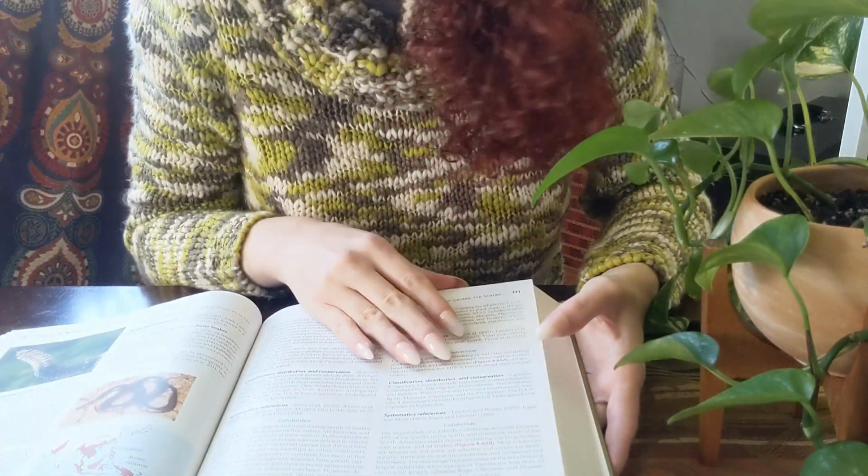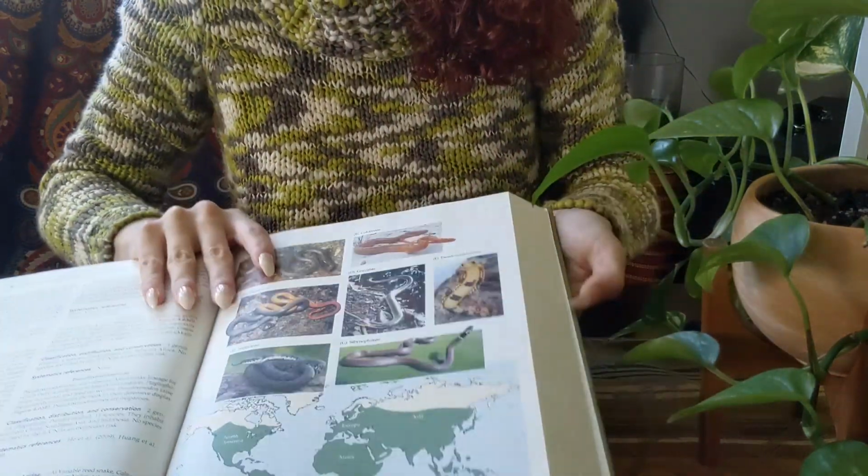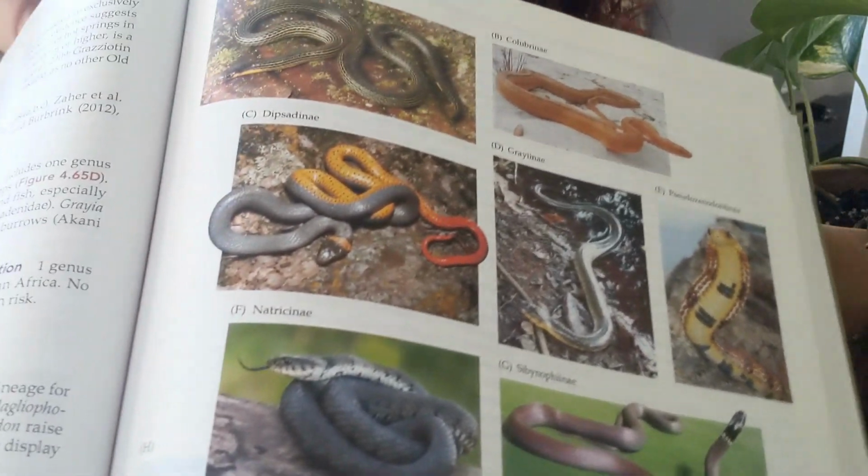Snakes. I absolutely love snakes. I have a ball python. Ooh, okay. This is one of my favorite snakes ever.